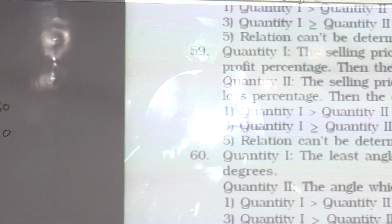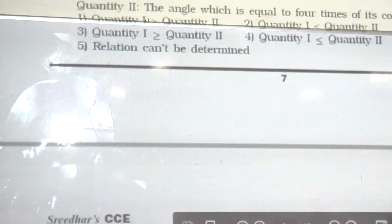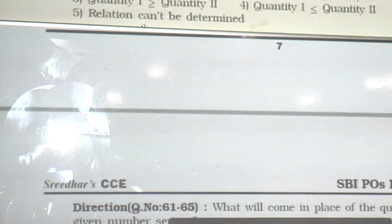68. The least angle in a pair of complementary. Next question. Supplementary.